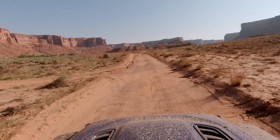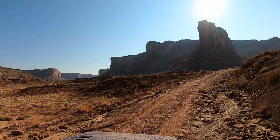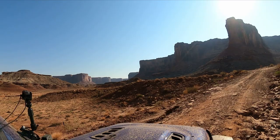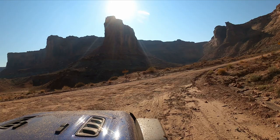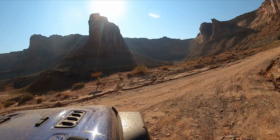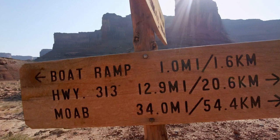But we're not, like I said, we're not out of it until we're truly out of this and actually at a gas station. We still have a few concerns. Oh boy, we have 34 miles to go to get to Moab. This is the end of the White Rim Trail.